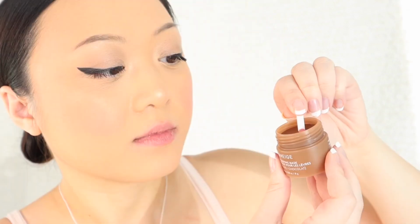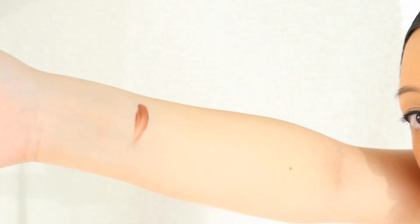So this one I'm going to be applying with the little applicator. As you can see, it's much more pigmented than the pink one. It kind of feels like I'm smearing Nutella all over my mouth, which I'm not mad about. So this is how the chocolate one looks on.